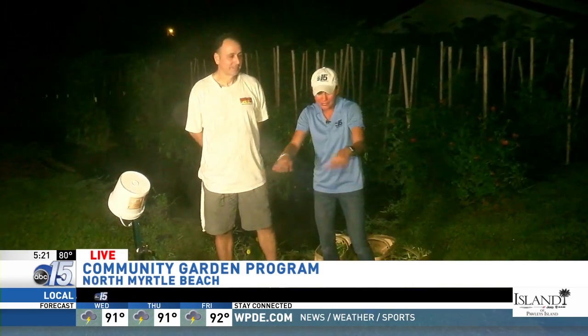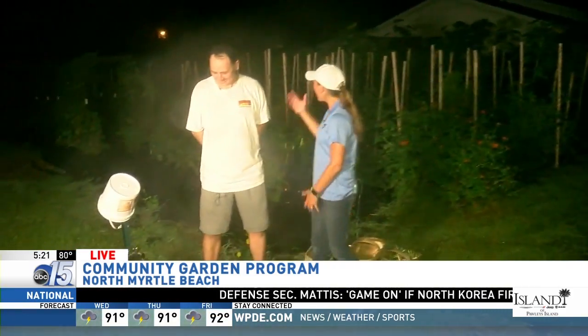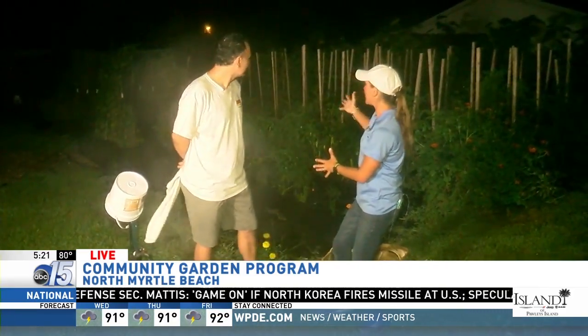Community garden, this is just your guys' garden. Harry, this is impressive. When I think of a garden, I think of maybe a 5x7 swatch in the backyard. This is incredible. What all do you have in here? Talk about what all you have.